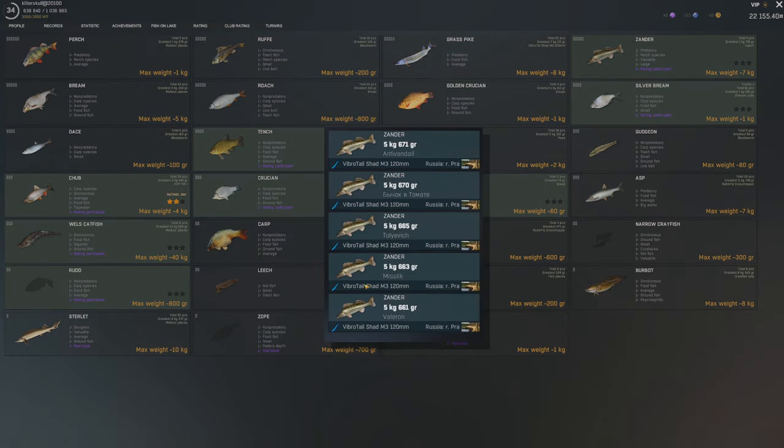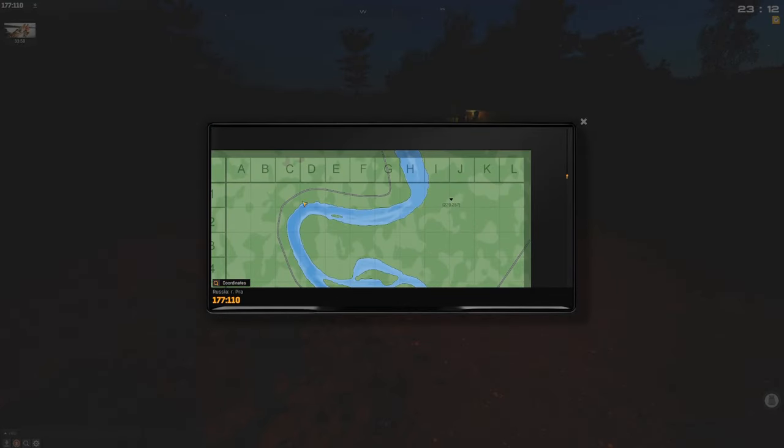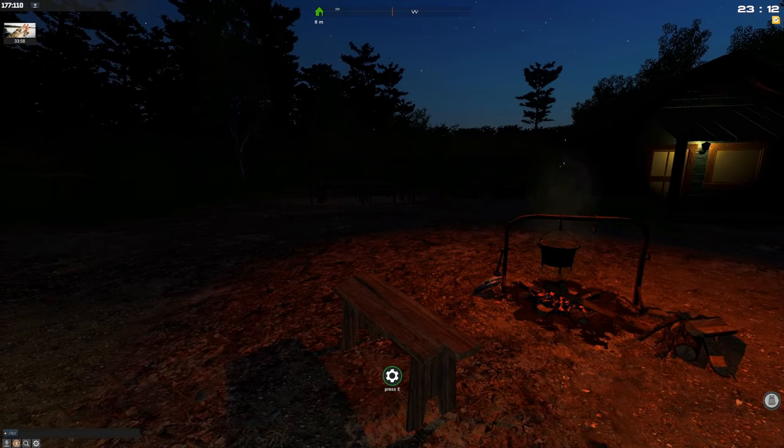Look at this, M3. All the zanders are M3. And you know what? This spot is very probably amazing for zanders right now since it's nighttime. All I had to do was fish with M3, and maybe we could have gotten a trophy here at this spot. So, hope it helped.